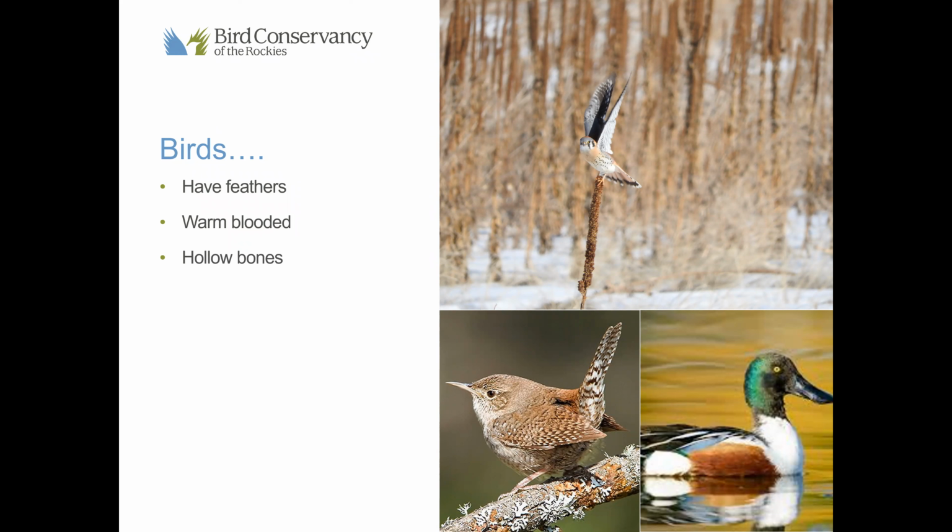Even if we had all of these adaptations that birds have, if we had feathers, we had wings, we still would not be able to fly because our bones are not hollow. We are heavy and we would not be able to lift off the ground. Birds also have talons, or those claws, and they use those talons to catch their prey. They also use their claws to perch on trees. Some of them use them to swim or to walk on the ground.